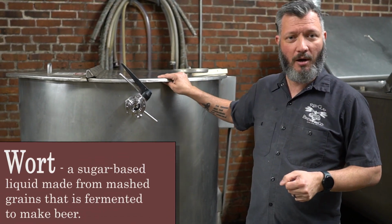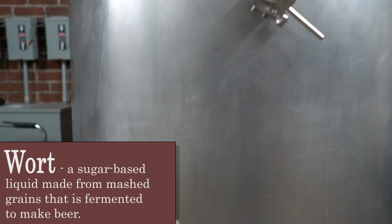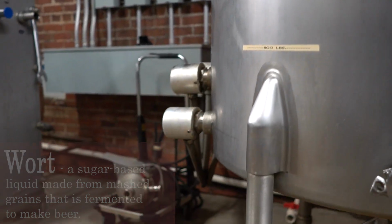So step 4 in the brewing process, we've taken our grains and we mashed them to make basically a sugar water, or what we call wort. The wort goes into our kettle, and we'll boil, and we'll take out some of the impurities and add the hops into the boil to make the final product.